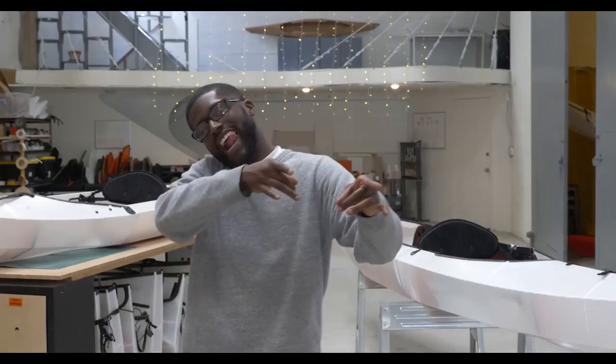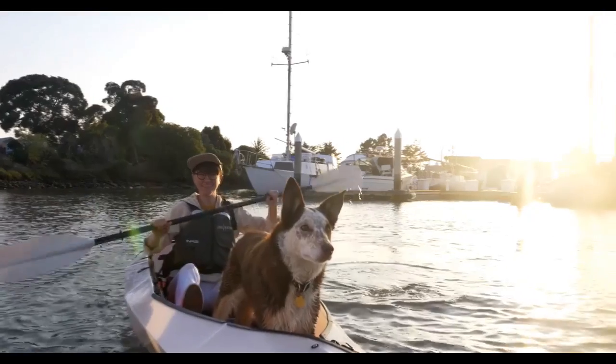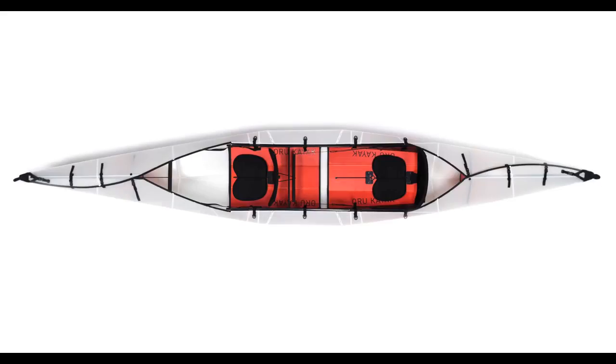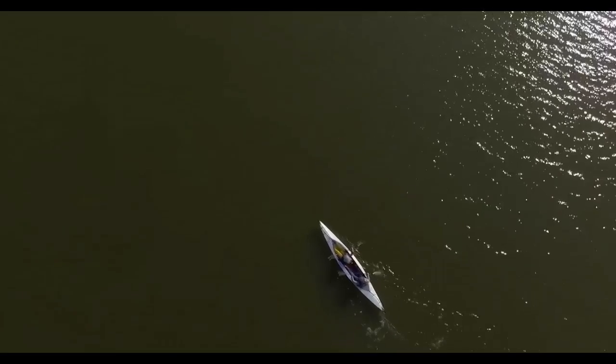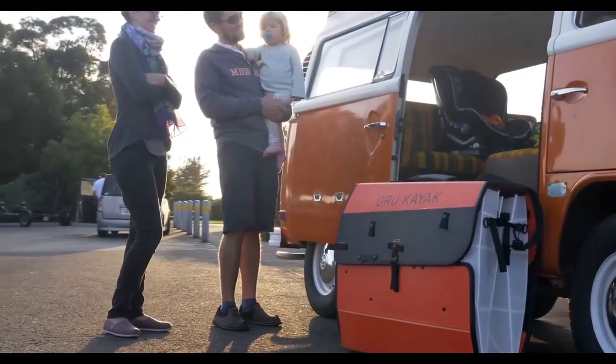So we're asking for your help to build the Haven. We have the design done, and we've tested it extensively. Now we just need your support to help us purchase dies, molds, materials, and factory equipment. We've done this all before, 4 times in fact, and have shipped tens of thousands of boats out into the world. We're excited to add the Haven to our fleet out on the water. Because it's more fun to paddle together. It's more fun to build things together.